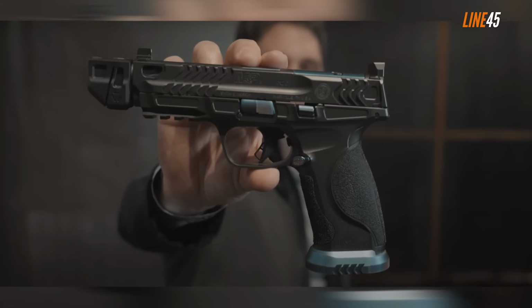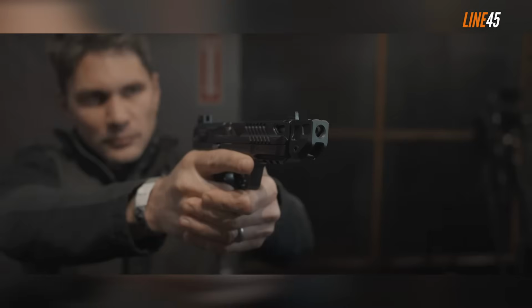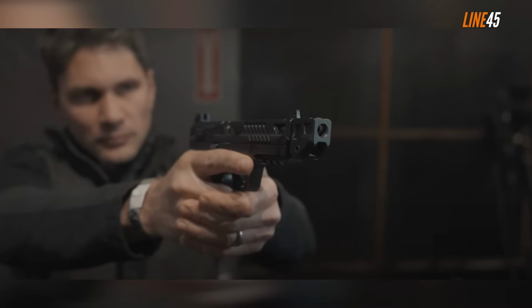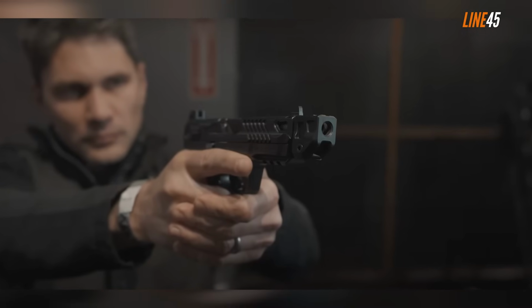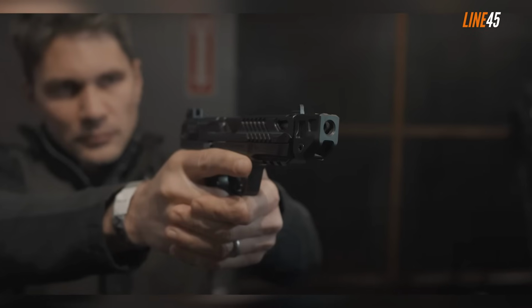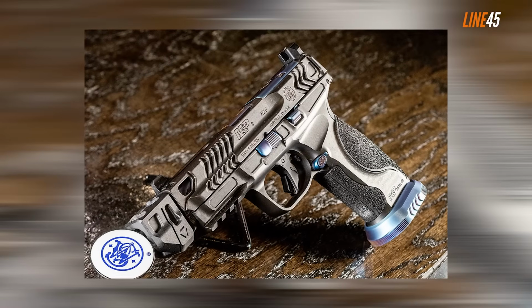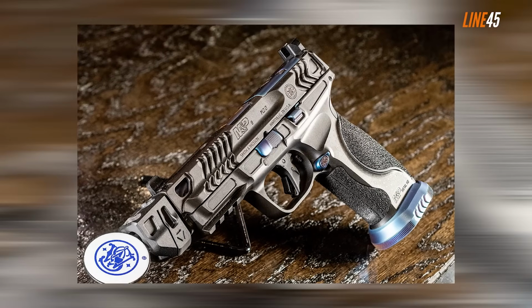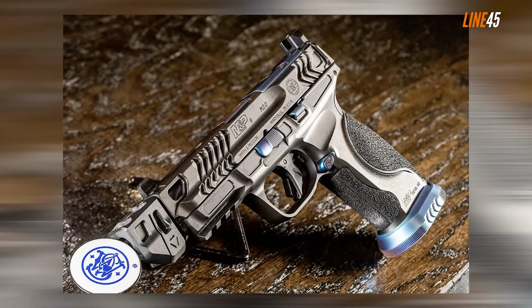Its MSRP is sitting at $1,699, which might sound steep, but this ain't your run-of-the-mill striker gun. After running it through a few range sessions, I can tell you straight: this isn't just another special edition, it's the hardest-hitting, smoothest-running M&P Smith & Wesson has ever put together. And once you shoot it, it just might change your expectations for every 9mm that comes after.